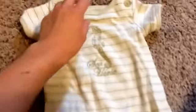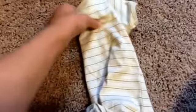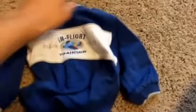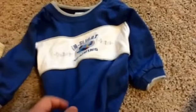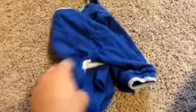And he's gonna come with this, this he came with whenever Carly sent him to me. And this is preemie, but I don't understand how, because it's huge. It literally says preemie, I'm not even kidding. It's like the size of a 3 to 6 month, but it fits him, it just looks weird because it's big. I'm gonna put him in this in-flight training onesie because I think it looks really good, especially with his chocolate brown hair. So this is gonna come with him as well.